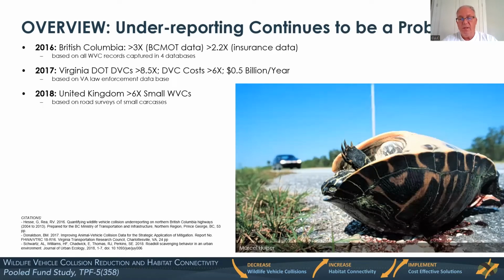Those are the numbers I presented earlier from a national study in the US, but the problem is even much larger. I briefly show 3 different studies. If we look at the traditional crash data sets that departments of transportation use, it's actually 3 times higher in British Columbia. A Virginia study showed that there are 8.5 times more deer vehicle collisions specifically than are in the law enforcement database of Virginia, and the costs are 6 times higher than estimated. And for small wildlife vehicle collisions, when surveys were done on a regular basis, the reported loss of animals is actually 6 times higher.